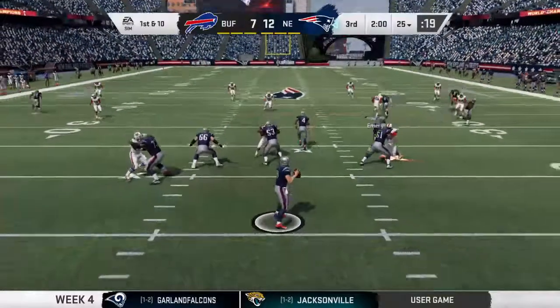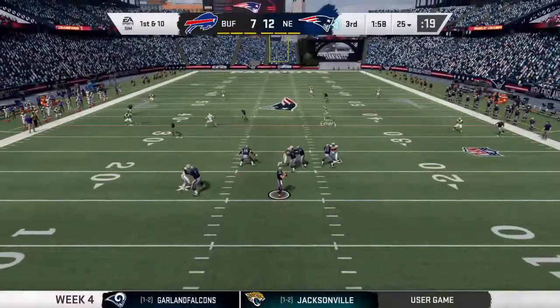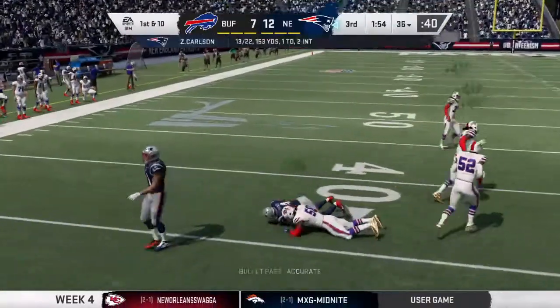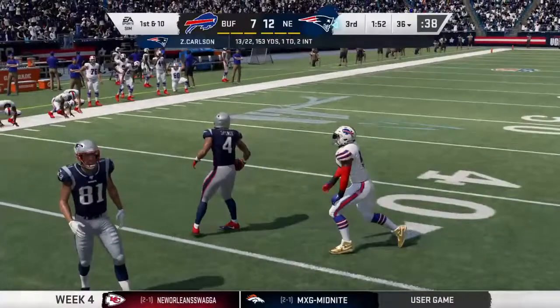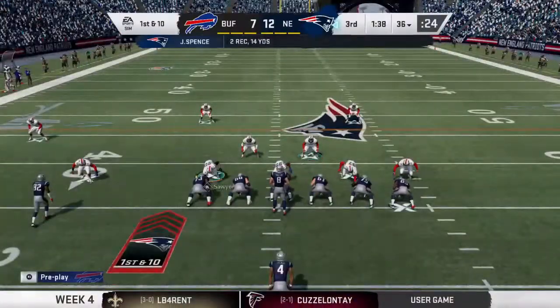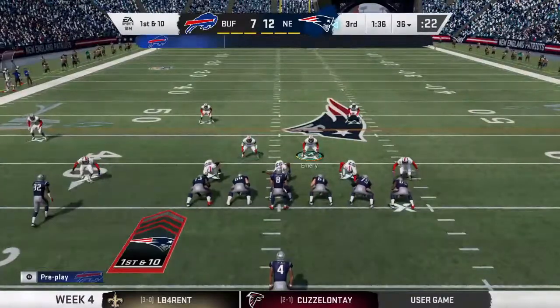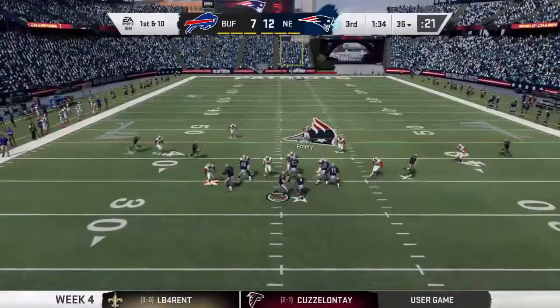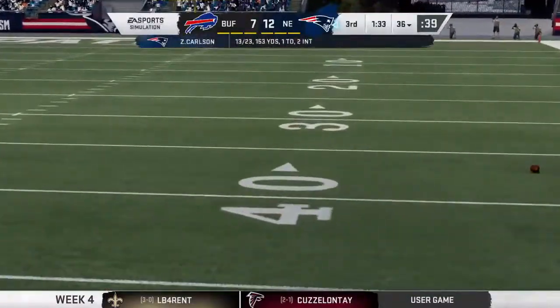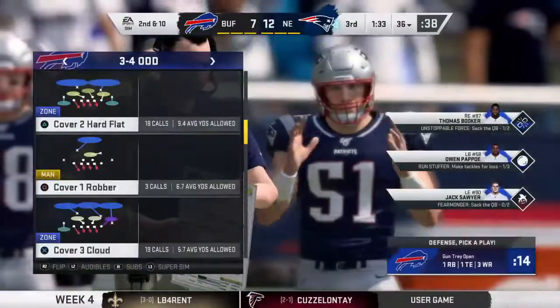Trying to shake off the interception. He'll look to throw. And he's got his man out of the backfield. That's complete. And they're able to get this one across the 35. That goes as a gain of 11 and a Patriot first down. Looking to throw. Carlson throwing over the middle, but it's incomplete.